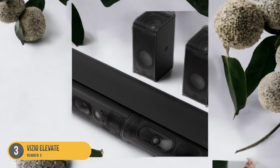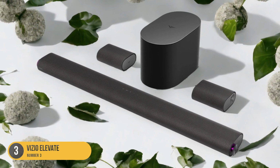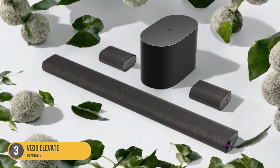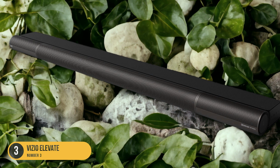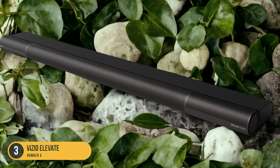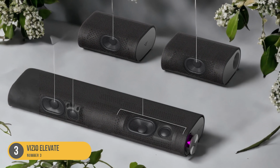It is important to note that the satellites of the Vizio Elevate need to be wired to the sub, which may not suit all room layouts. However, considering its wallet-friendly price point and impressive audio performance, the Vizio Elevate is a solid choice for those looking to upgrade their sound system without breaking the bank.